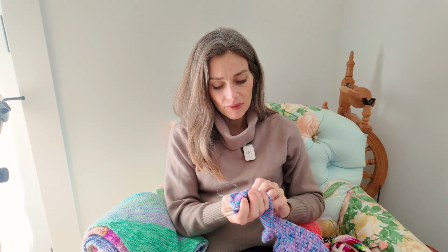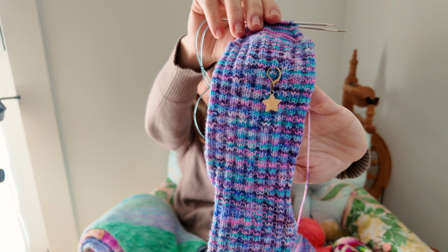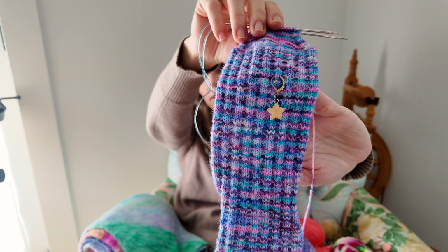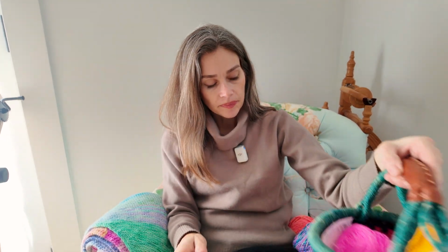And I forgot to mention my progress keeper here, this little star. I think I had that in a kit at one point several years ago. It's just a cute enamel sparkly star. It's a good progress keeper, one of my favorites. So really, that is all I have been working on the month of December. It hasn't been a whole lot.